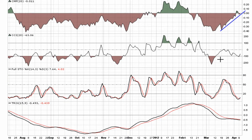CCI, important that it tries to hold above negative 100. It's exactly what's going on at this point. Full stochastic into oversold territory, but making a rotation, a little bullish cross. Very early on, but looks like a little bit of momentum's trying to come into it. Just not getting a ton from the full stochastic at this point. TRIX, I'm not crazy about the fact that it looks like it's making a new lower low.